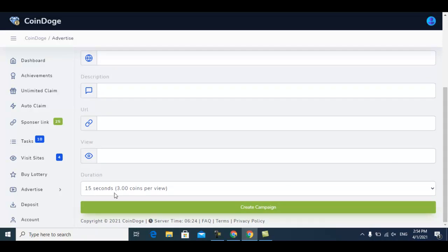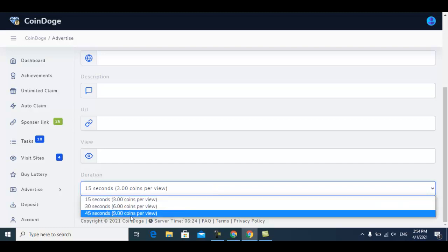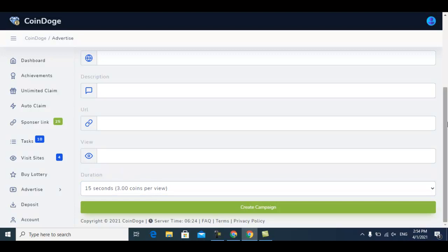This duration is 50 seconds. It pays them 3 coin per watch. This is one of the best websites. I have been paid much more Litecoin by other websites too, and this website is one of the best. You can earn much more. You can increase it, you can decrease it, anything you want.